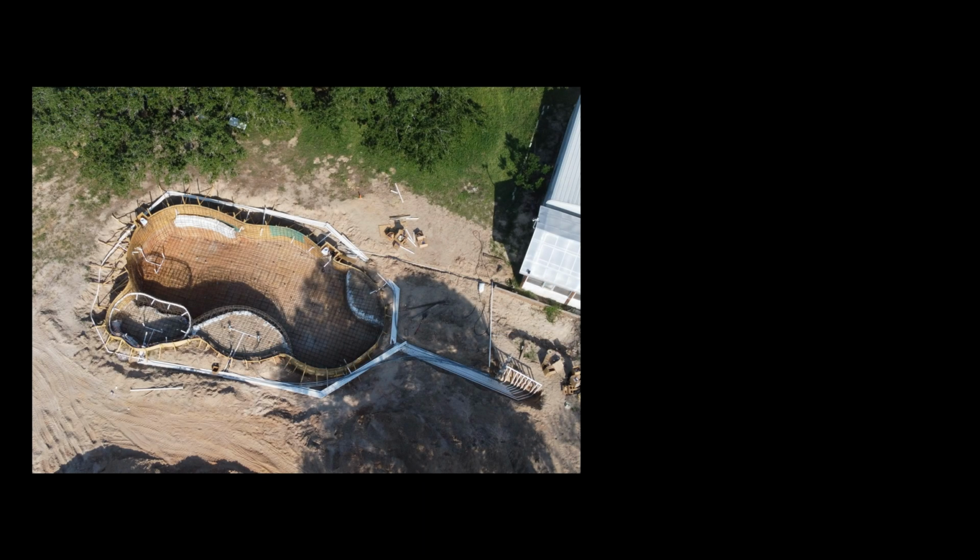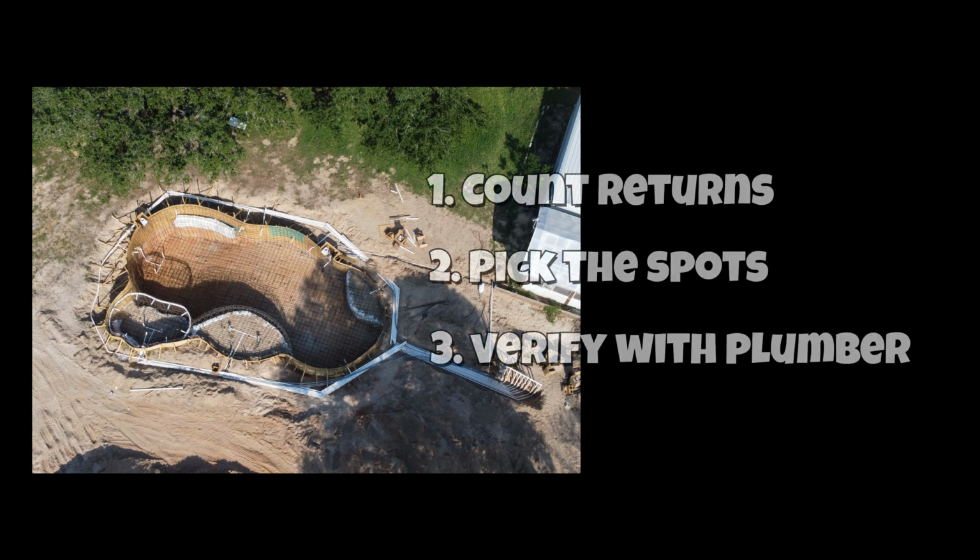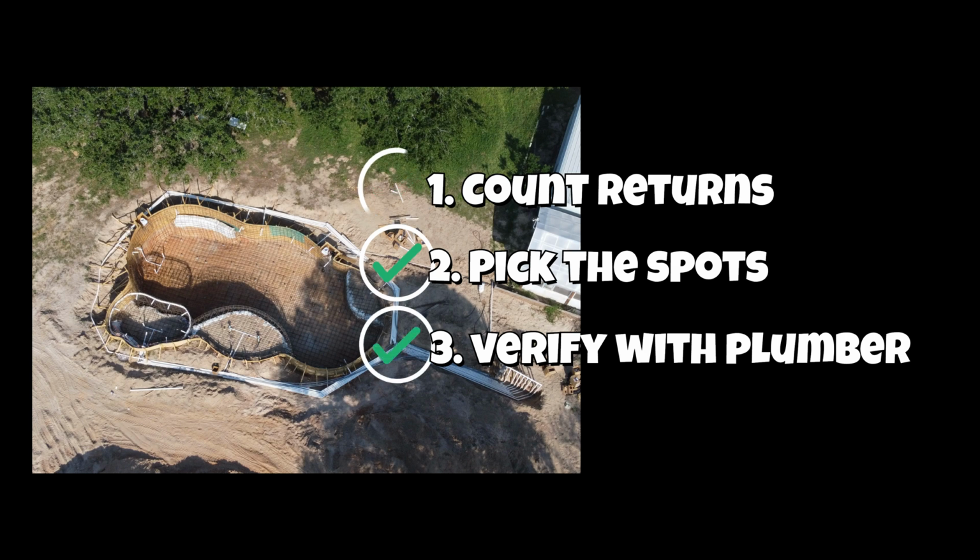So remember, the engineering plans are your baseline, but they do not do everything for you. You got to fill in those blanks, count your returns, pick their spots, and verify on-site compliance. That's how you'll end up with the best circulation possible, not just the minimum requirement.